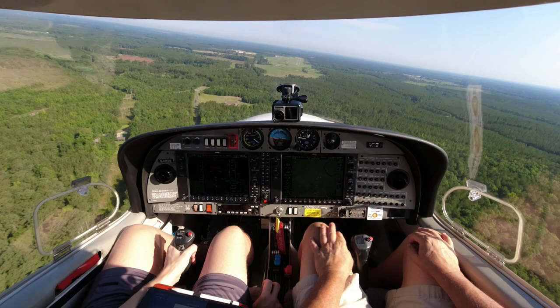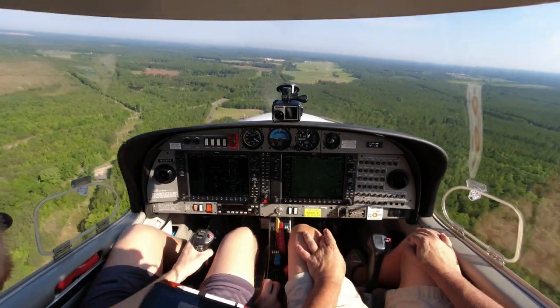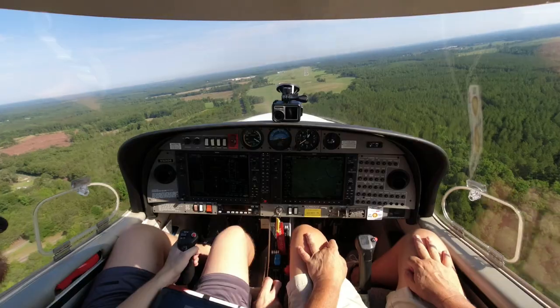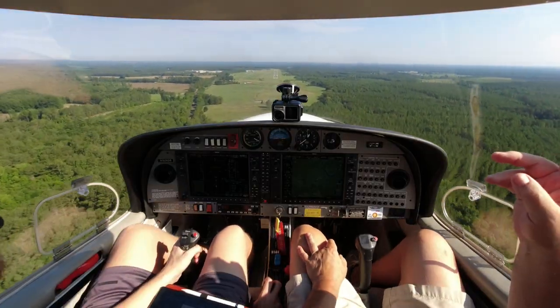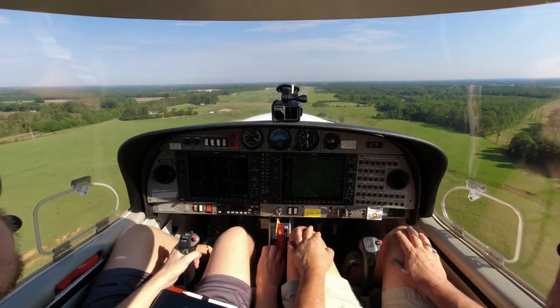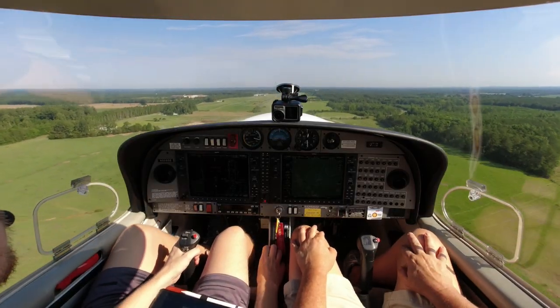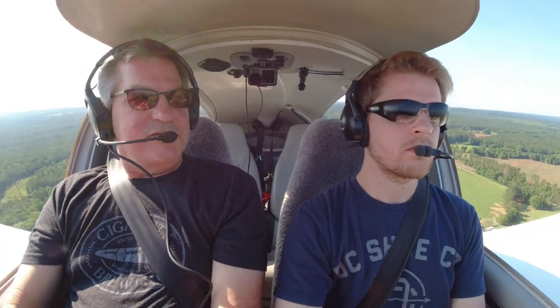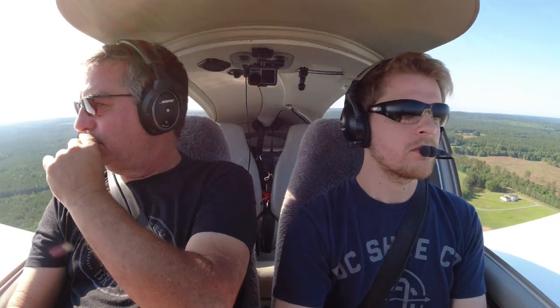Oh, we are still in the clouds. It's raining, it's foggy. A little lightning up there. Oh, snow too. Tornado. Oh, I got nothing. Minimum. Anson County traffic, Diamond 526, going missed, low approach, Anson County.